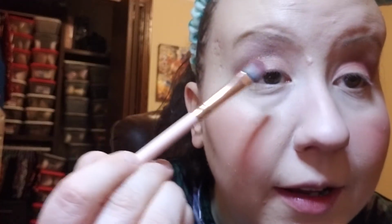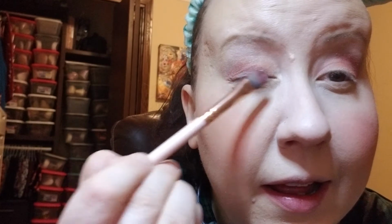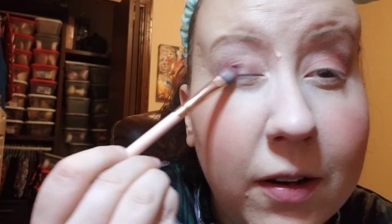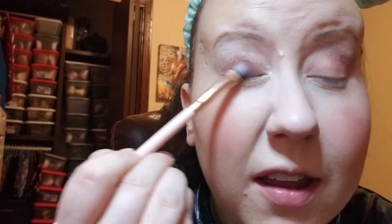Okay, so now that I've got that on, I'm going to go back in with my BH Cosmetics flat shader brush. I'm sorry, these are not numbered, so I'm not sure what the number is, because they don't have numbers on their brushes. I think they came in a travel set. There's a really nice kind of plummy pink shade right here that I think I'm going to go back in and add right down here, just to kind of deepen the eyelid up.